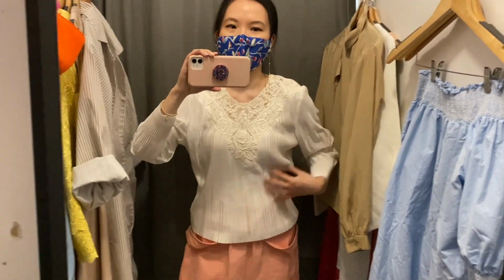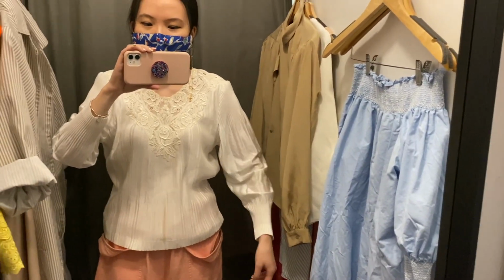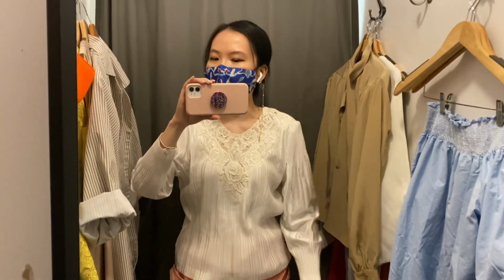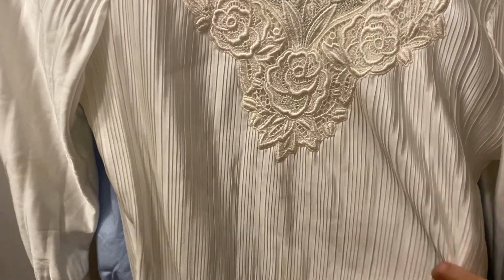It feels really, really comfortable. I love this sleeve gathered detail at the end. I did notice, I don't know if you can see, yep, you can, a huge stain in the front, so unfortunately I won't be getting this, but I just love this design a lot.